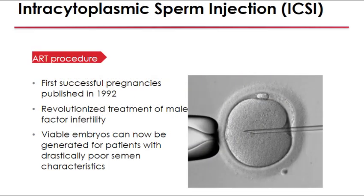ICSI is an assisted reproductive technology that uses a needle to inject a single processed spermatozoan directly into the ovum. Since the first successful pregnancies using ICSI were published in 1992, a large number of babies have been born worldwide from this technology. The ICSI procedure has revolutionized how clinicians treat male factor infertility, as viable embryos can now be generated for patients with diminished semen parameters.